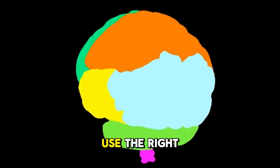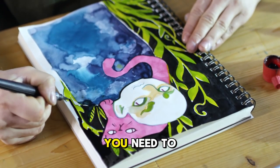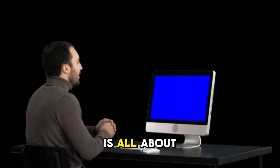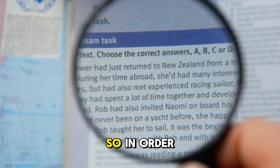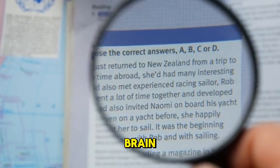Secret number 1, use the right hemisphere of your brain. In order to do that, you need to use your imagination. The right side of your brain is all about creativity, imagination, and emotions. So in order to learn faster, you need to engage the right side of your brain.